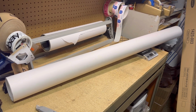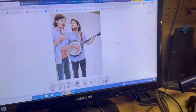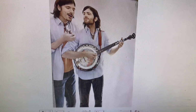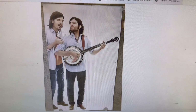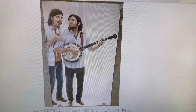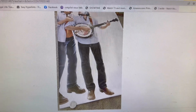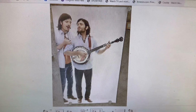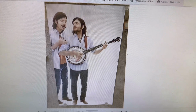This is a very large poster that I bought at auction, online auction. It's of the Avett brothers, Seth and Scott, and I could not find anything like it. It measures about 94 inches long by 58 inches wide. Not your typical poster. And I did a Google photo search and found that it was part of a Gap ad campaign. Apparently they're wearing Gap clothing, and this was just window dressing.